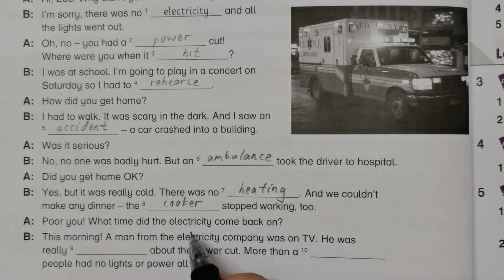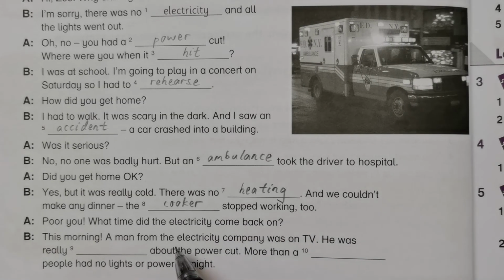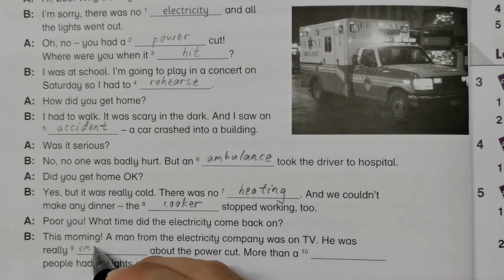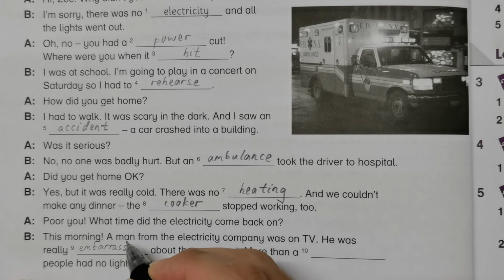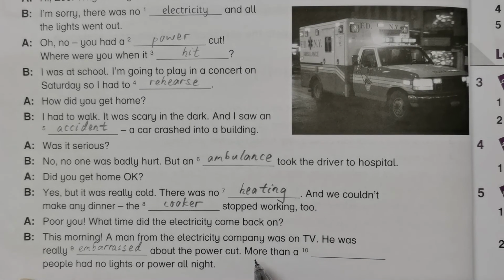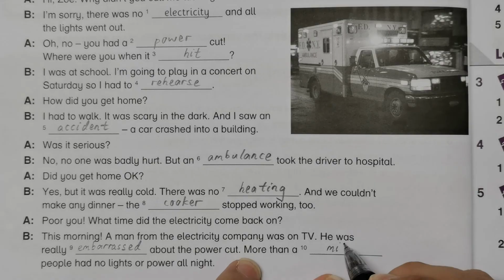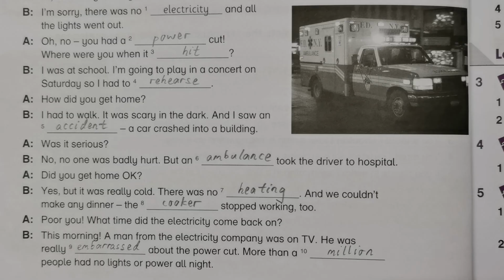A: What time did the electricity come back on? B: This morning, a man from the electricity company was on TV. He was really embarrassed. So it's double R and A, double S, and then ED. Embarrassed about the power cut. More than a million, MILLION. More than a million people had no lights or power all night.